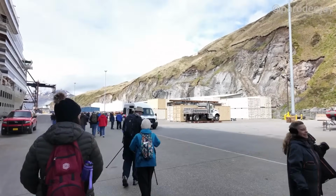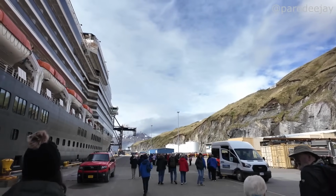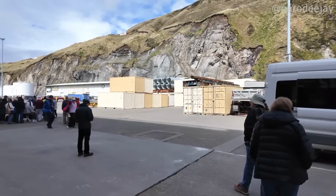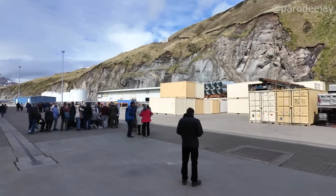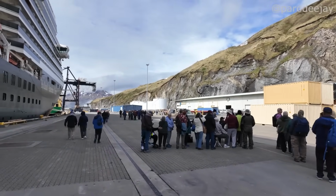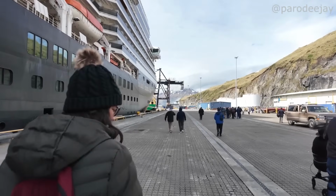Oh, look at the photo ops tying into the whole fishing that they do here. I'm assuming these are like, well, I would say tour vehicles, but that's not a thing. So this must be waiting for vans to come pick you up to drive you downtown. That might be the hop on, hop off. We're going to do some learning today, I tell you.